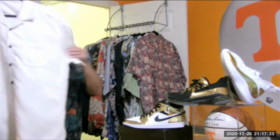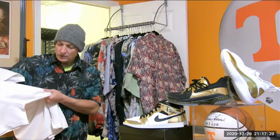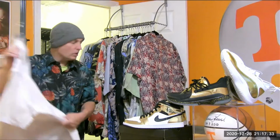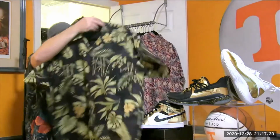It's got some palm trees and some leaves and stuff in it, but it's so white. It looks like it's straight back from the dry cleaners, we got a stain. Lee at Darty's Cleaners, we're going to talk about this. I hope that stain will go away. Go away, stain. Now, here's the older shirt I was talking about.